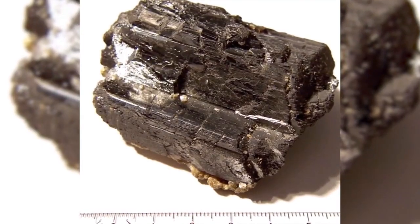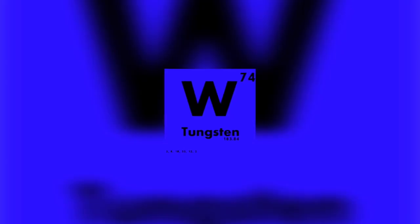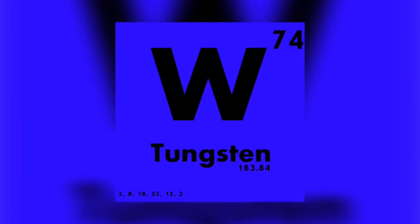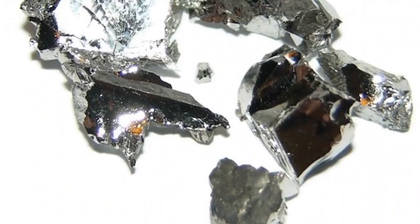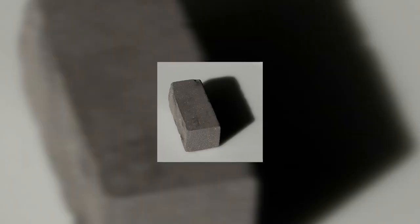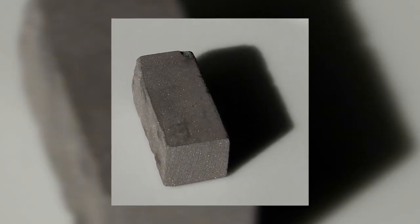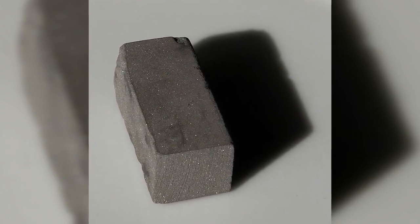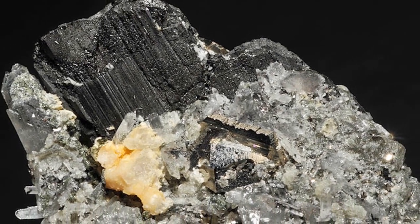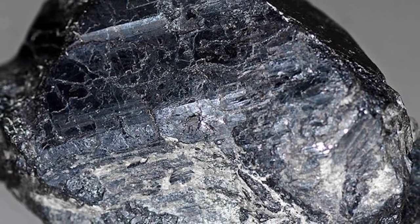Tungsten looks like your typical elemental metal, grayish-white and lustrous. It has the atomic number 74 and chemical symbol W. The W came from wolfram, another term for the element. Tungsten came from the Swedish tungsten, which means hard stone. And wolfram came from wolframite, the mineral used to first isolate tungsten.